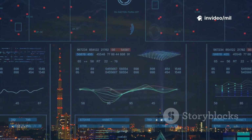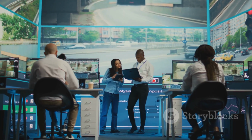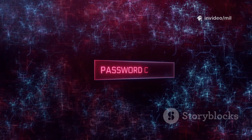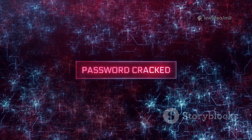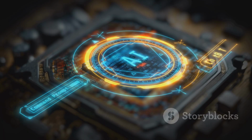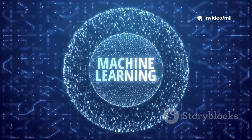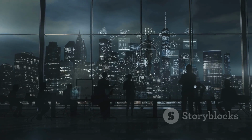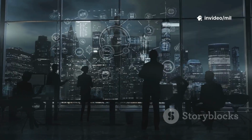Optimization problems: quantum computers excel at solving optimization problems with many variables, such as improving supply chains, traffic flow, or even financial modeling. Cryptography: quantum computers could crack current encryption methods, such as RSA, in minutes. This is both a challenge and an opportunity, as it drives the development of quantum-resistant encryption. Artificial intelligence: machine learning algorithms could become far more powerful and efficient with the help of quantum computing. In short, quantum computers have the potential to revolutionize industries and solve problems that were once considered impossible.